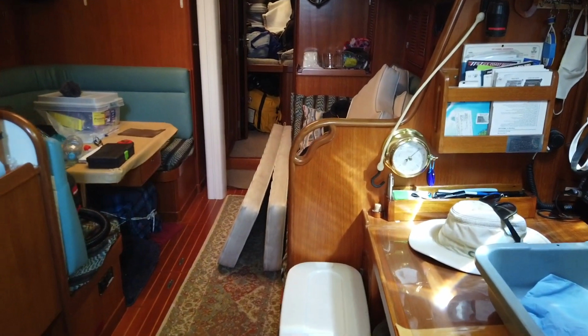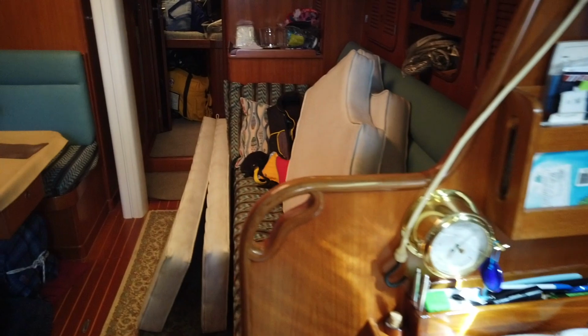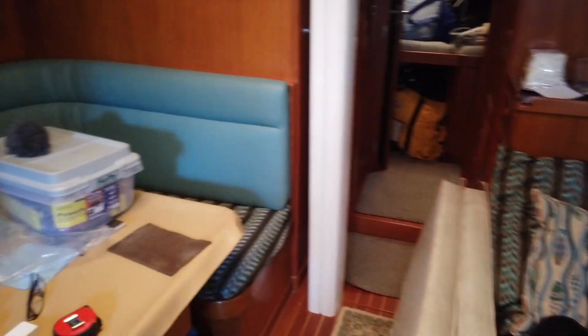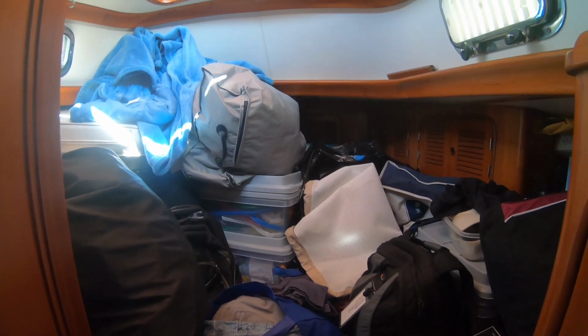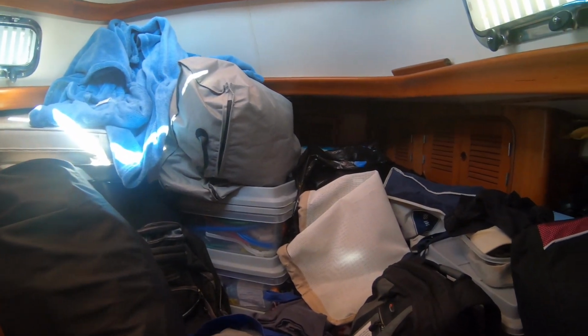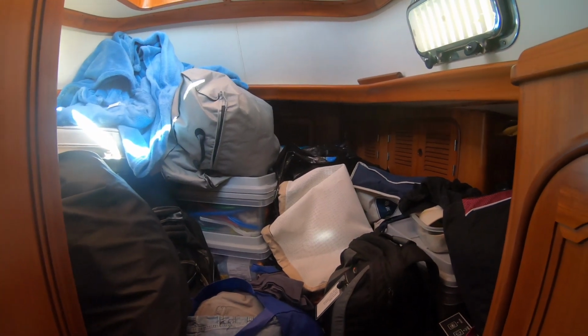We've made a lot of progress on the work Juliet needs, but in the meantime, what a mess the interior has become. There's stuff scattered all over the place, and it's about to get way worse. The V-berth, which we basically use as our garage, needs to get completely emptied out for next week's battery project. Well, time to get started.